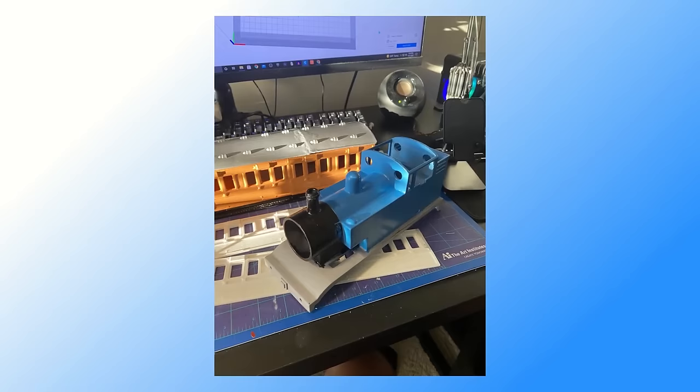After Thomas Mach 1 was eventually turned to scrap, I decided that it was time to put together a Thomas model that was sensible and easy to make.